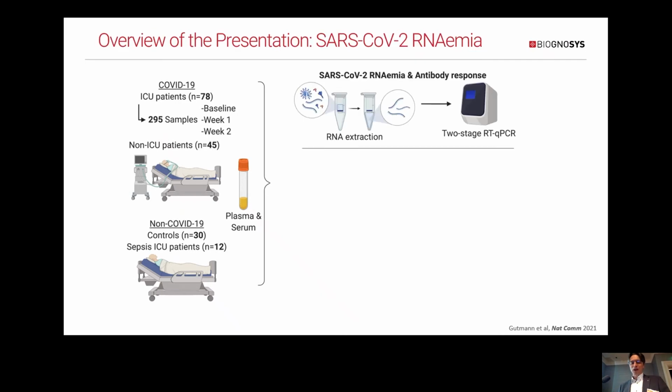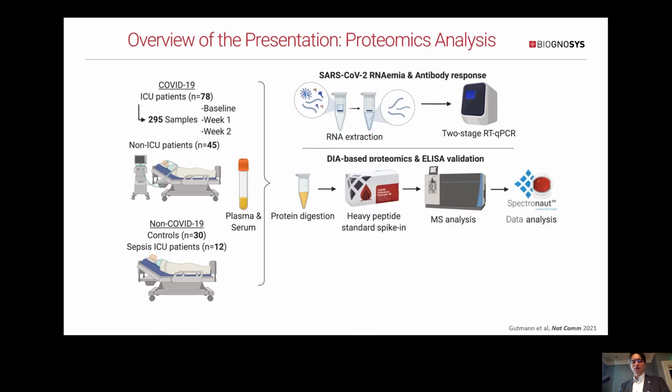So the first biomarker is an RNA biomarker. It's the detection of the viral RNA in blood. We do this using a 2-stage qPCR and RNA extraction. We then compared the RNA biomarkers to proteomic biomarkers, which were validated by ELISA.